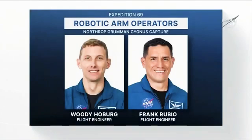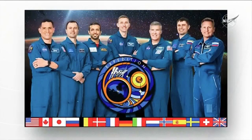NASA astronauts Woody Hoberg and Frank Rubio will capture the Cygnus spacecraft today. They are a part of the Expedition 69 crew that is currently living and working aboard the International Space Station. From the left, we have NASA astronaut Frank Rubio, Roscosmos cosmonaut Dmitry Patelin, Emirati Space Agency astronaut Sultan Al-Nayati, NASA astronauts Woody Hoberg and Steve Bowen, and Roscosmos cosmonauts Andrei Fedyaev and Sergei Prokopyev.